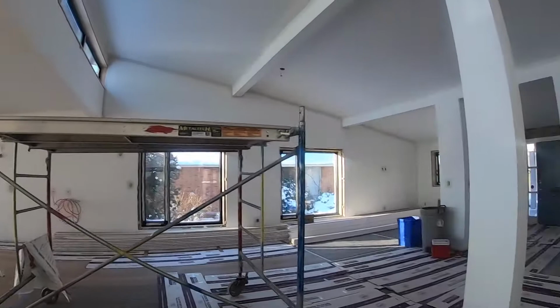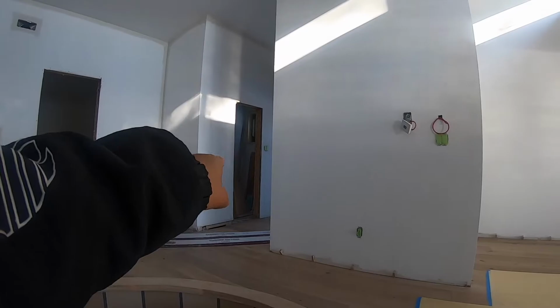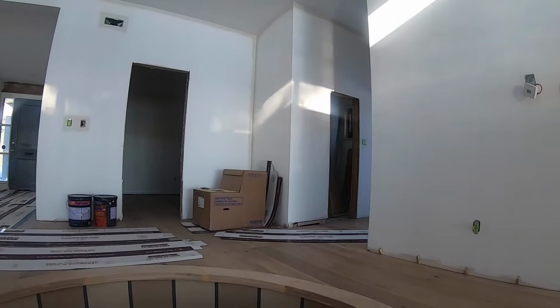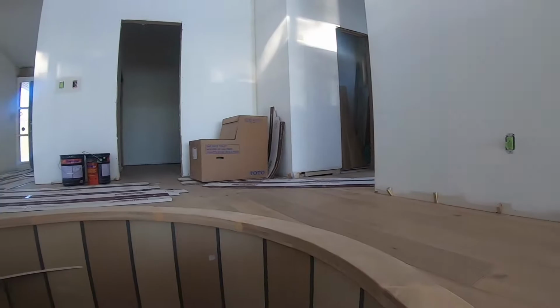So let's go down to the basement. The stairs are going to be done by another company. The threads are already there. I think they're waiting for me to do the walls and then they're going to come in and put in the stair threads, just so they don't get messed up.